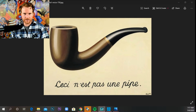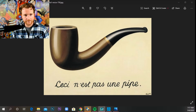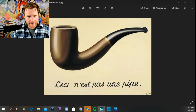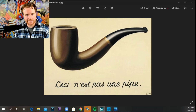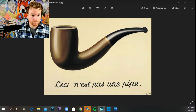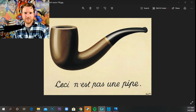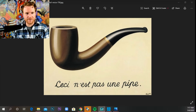What is this a picture of? You probably said a pipe. Now, below this painting of a pipe, Rene Magritte wrote, "This is not a pipe." He's not wrong. He created a fake pipe, a facsimile of a pipe, like a pipe illusion, right? There's not an actual physical pipe there. It's a painting of a pipe.